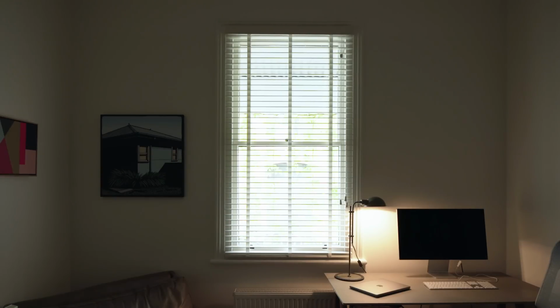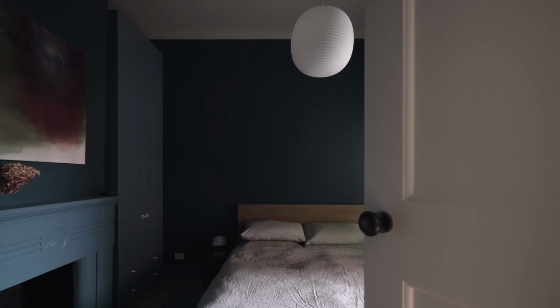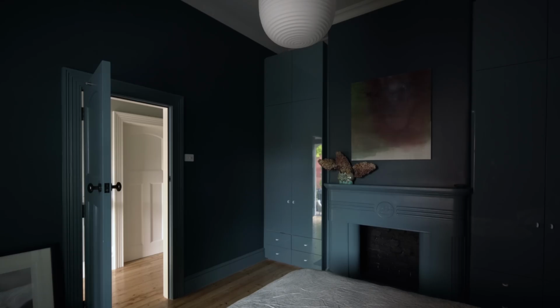The main bedroom is a really lovely space. It's quite generous in size, but it has a cosy aspect, I think, because it's got limited natural light. But because it was a room that was never going to be a light, bright space, we chose to go further with that and painted it a very dark blue. And we've introduced new wardrobes and restored the fireplace that was there.